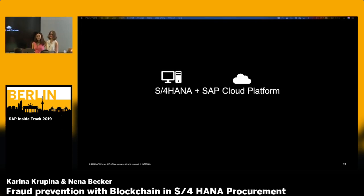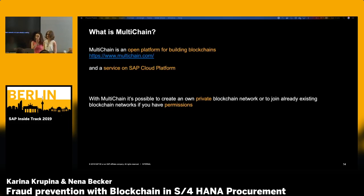Our proof of concept is implemented on SAP Cloud Platform, with the core process still running in S4HANA. SAP Cloud Platform offers two services for blockchain implementation: MultiChain and Hyperledger Fabric. We decided to go for MultiChain. It's a bit more robust and mature compared to Hyperledger Fabric, and basically it's a service on SAP Cloud Platform, which is also at the same time a platform for building blockchains. It leverages the functionality of the Bitcoin open source platform by reusing its functionalities and adds some functionality for corporate use cases such as security and user management.